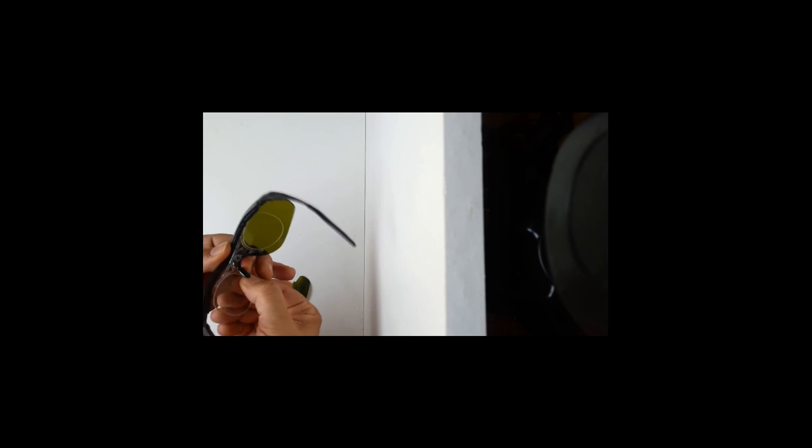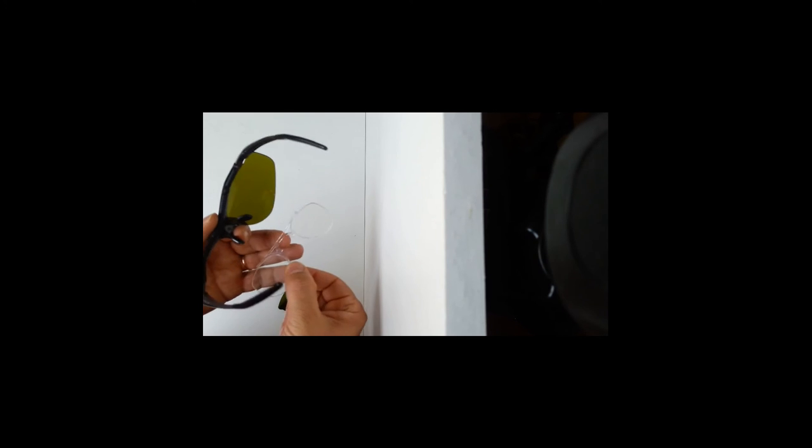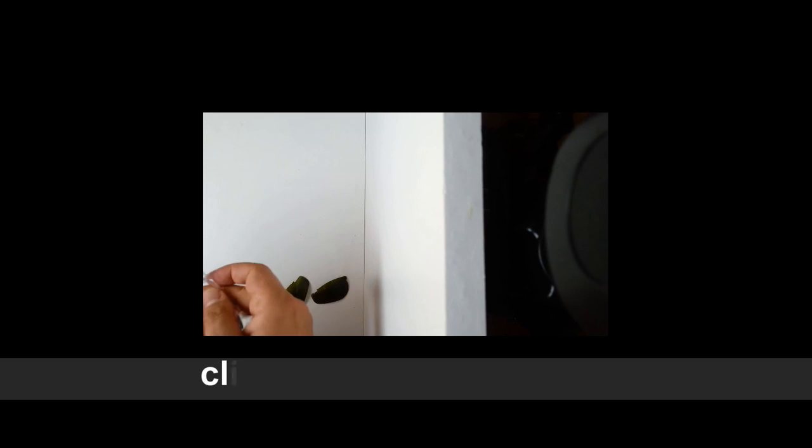Then we have here the prescription, which can be added, and this we will do. The point is, you have to go to the optical shop, you take the front part away, that means the lens, the protection, and you add only this part. And you see, it's quite easy, you just follow the line, click it on one side, and then it's integrated into it. So that's how it works.